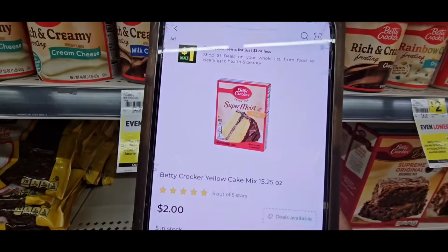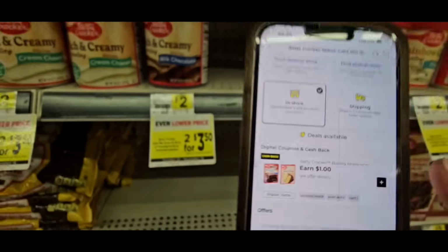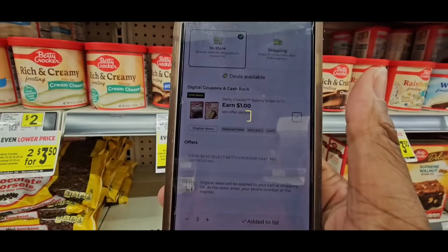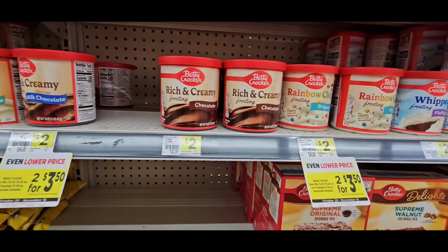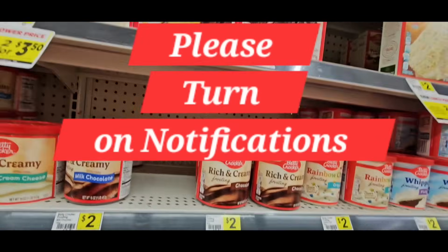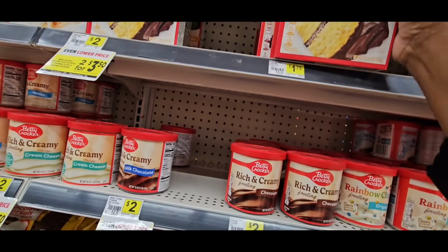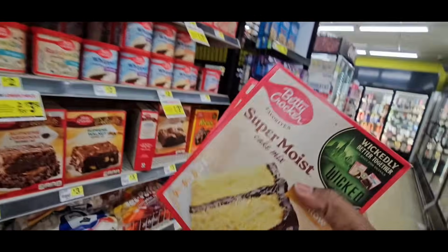Okay, $2. And then we have, oh, you can earn cash back when you buy 2. And then they are 2 for $3.50. So I'm going to grab my 2 cakes. Let me scan the chocolate. See if that's on. Okay, yes, so that matches. So I can get 1 vanilla and 1 chocolate. I'm going to earn $1 back, paying just $2.50 for these instead of $3.50.